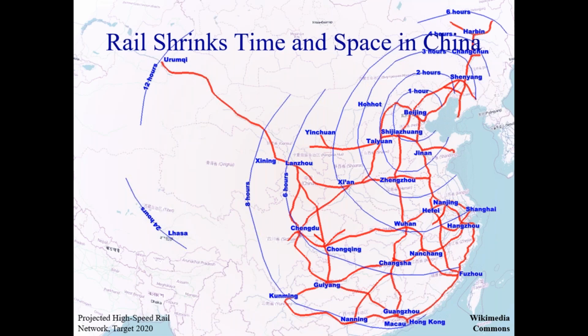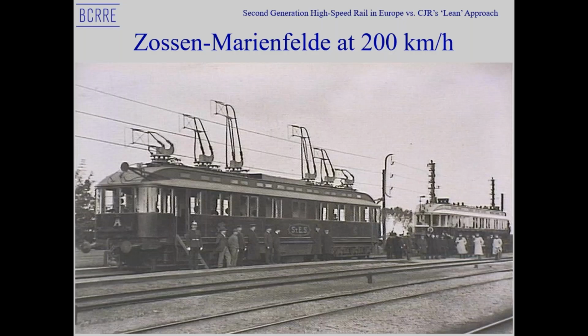Now, real high speed, in my mind, started in the early years of the 20th century, with the trials at the Zossen-Marienfelde Military Railway by two German companies, AEG and Siemens Halske. Those trials were with AC 3-phase, which was a bit cumbersome, but running at 200 kilometers per hour reliably with no smoke, no noise was a big achievement. This is the sort of history of high-speed rail.